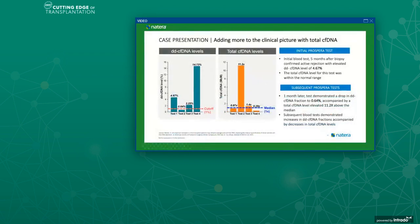So I want to dive a little bit deeper into what is happening with the percentage that we look at, 1%, 2%, 3%, or less than 1%, and total cell-free DNA, which is here in orange, and then the donor-derived cell-free DNA, which is here in a nice shade of green.